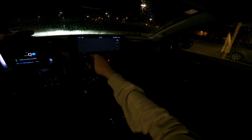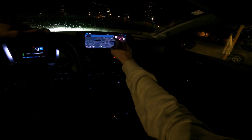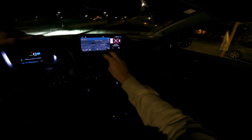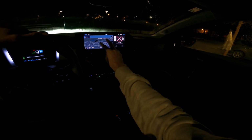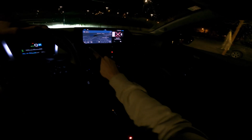Okay, so you have a new screen that's nice and fast, and it's the one that's shared now across Citroen, Peugeot, Opel, and Jeep, so it's nice and fast. You can switch to full screen here. Navigation, I haven't hooked up the Apple CarPlay, but I know it works. And let me just see here if I press the 3 fingers. It used to bring you to the app menu, but maybe not.